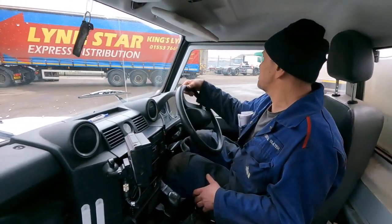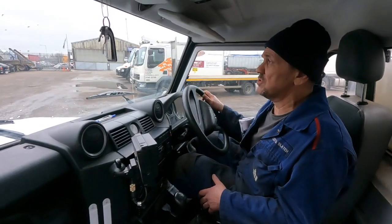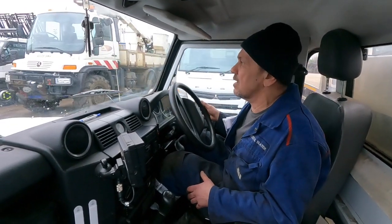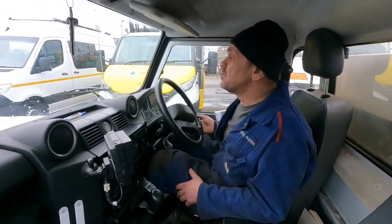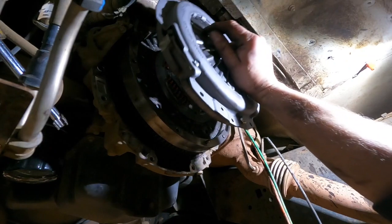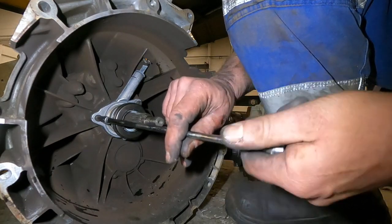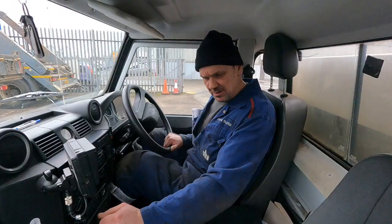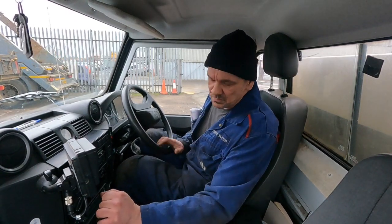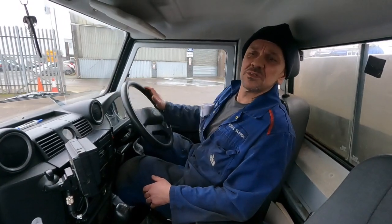These poor old Land Rovers on this particular fleet, they don't get a good life because they're supply vehicles or standby vehicles for the subbies, which means the guys that use these don't care about them. But what I'm going to do is change a clutch pack, which is pressure plate, friction plate, release bearing, but I'm also going to do the slave cylinder on these because this is a Ford setup and they're not the best. Sometimes you can't bleed them up very well, so yeah, a bit nasty this one, but that's the way it is.